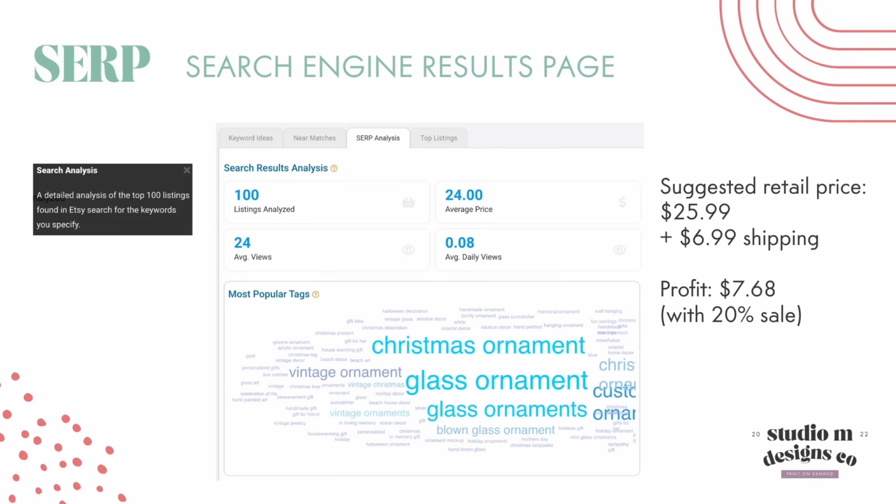Again, if I were looking at the analysis on eRank, an average on the marketplace was around $24. Again, a lot of variation, but right around $24 is an average. I wouldn't go too much higher than this as a price point, just try and remain competitive and make sure that you're not pricing yourself out of the market. You can definitely sell these higher though, because they are nicer and customers will pay for them.